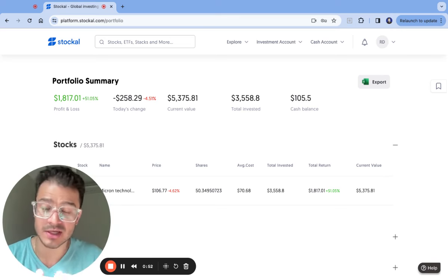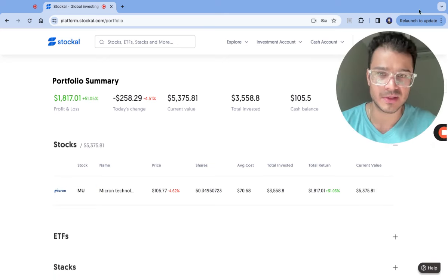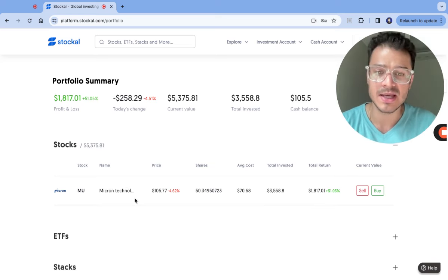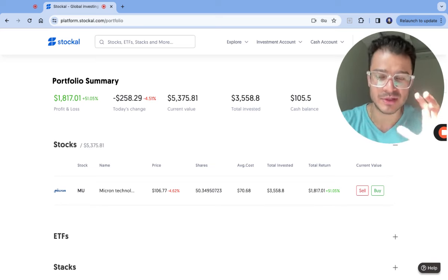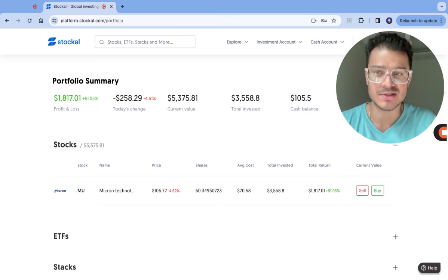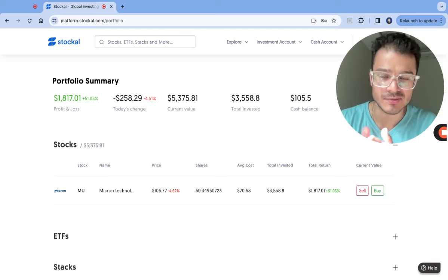The single stock that I've invested in the US market is Micron Technologies. So let me show you the portfolio right here. Let me move this up. Micron Technologies is the company that I've invested in. If you think of the company name, just replace that with semiconductors. Think of semiconductors, and you'll be able to understand what this company does and what they're all about. But you can also do your research and look at this company.